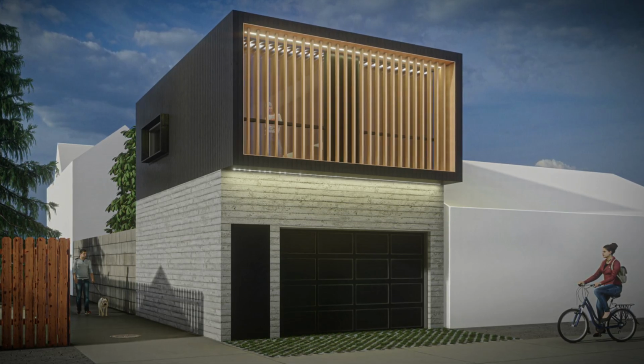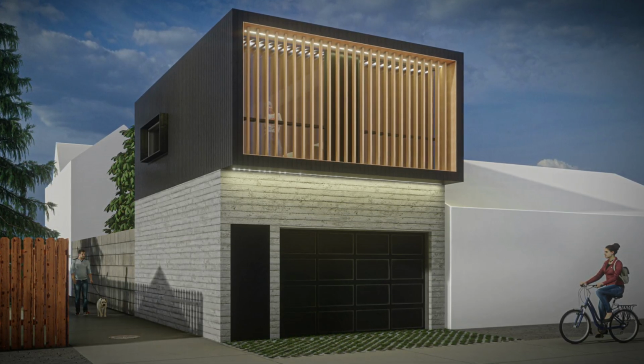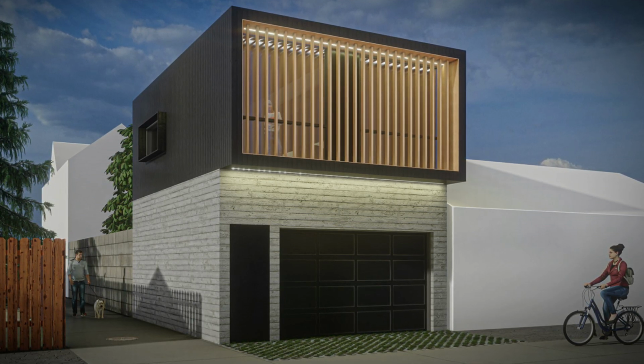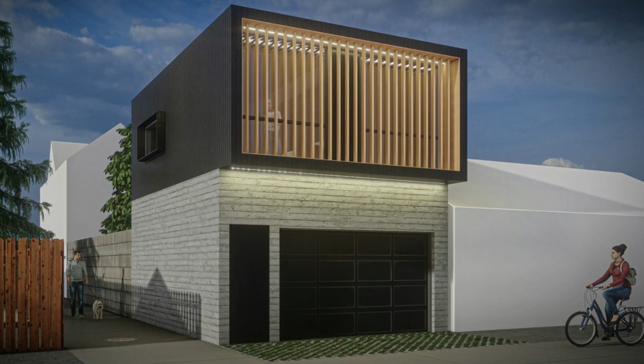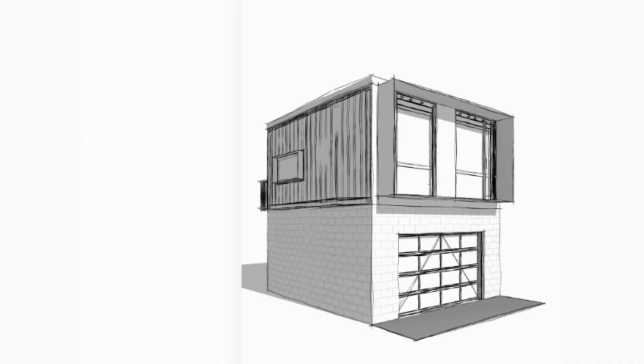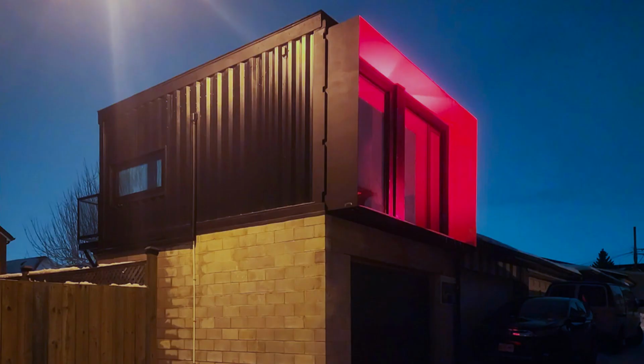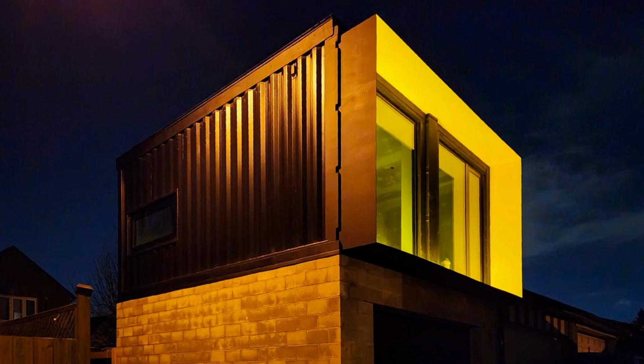Welcome to an exciting journey of innovation and creativity as we explore the first laneway shipping container house in Toronto, Canada, the Blockhouse. This incredible architectural marvel was designed by Project Studio architects in collaboration with Giant Containers.